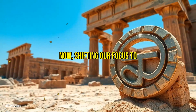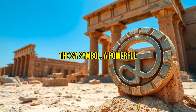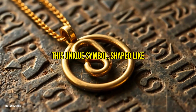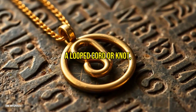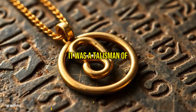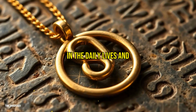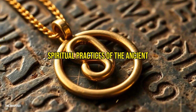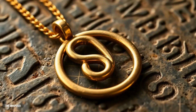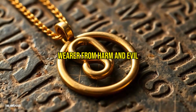Now, shifting our focus to another fascinating symbol, we encounter the Sa symbol, a powerful emblem of protection in ancient Egyptian culture. This unique symbol, shaped like a looped cord or knot, was more than just an artistic design. It was a talisman of safety and security, deeply embedded in the daily lives and spiritual practices of the ancient Egyptians. The Sa symbol's distinctive looped shape was believed to represent a protective barrier, shielding its wearer from harm and evil forces.